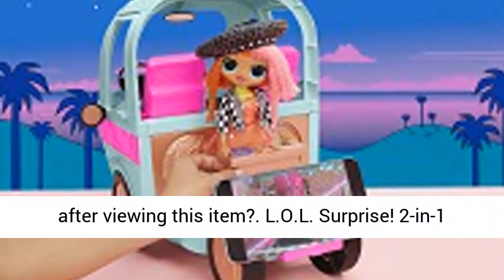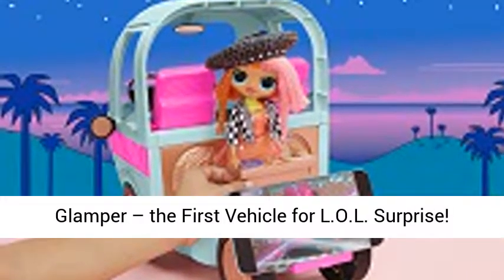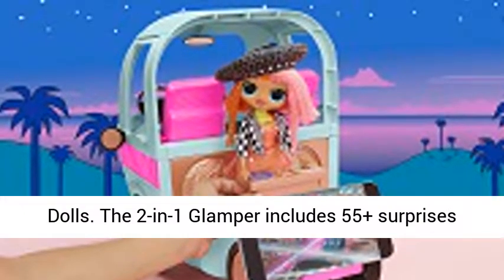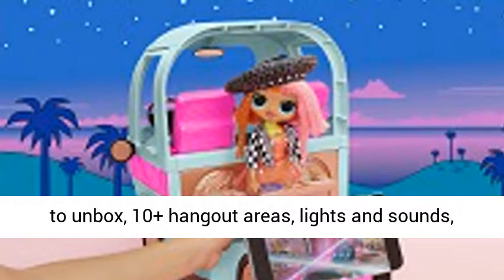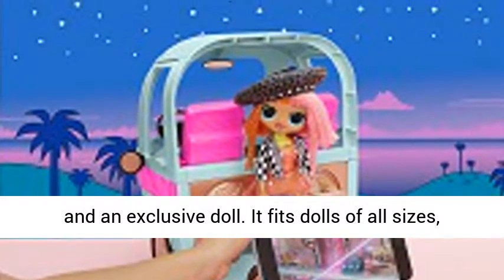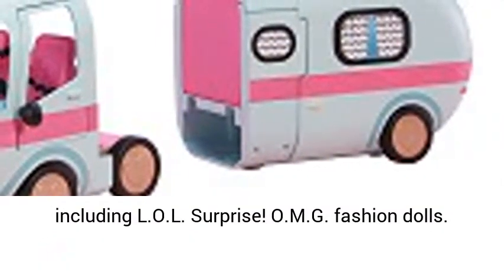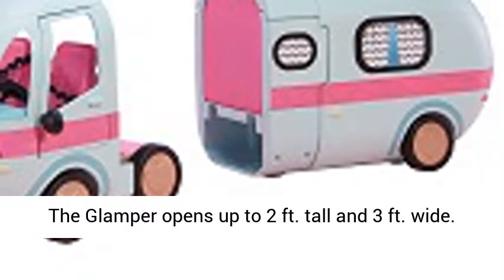LOL Surprise 2-in-1 Glamper, the first vehicle for LOL Surprise dolls. The 2-in-1 Glamper includes 55 plus surprises to unbox, 10 plus hangout areas, lights and sounds, and an exclusive doll. It fits dolls of all sizes, including LOL Surprise OMG fashion dolls. The Glamper opens up to 2 feet tall and 3 feet wide.